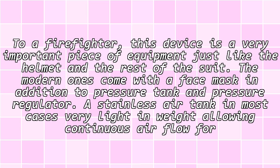To a firefighter, this device is a very important piece of equipment, just like the helmet and the rest of the suit. The modern ones come with a face mask, in addition to a pressure tank and pressure regulator. A stainless air tank, in most cases very light in weight, allowing continuous airflow for up to 45 minutes or more, is used for modern equipment.